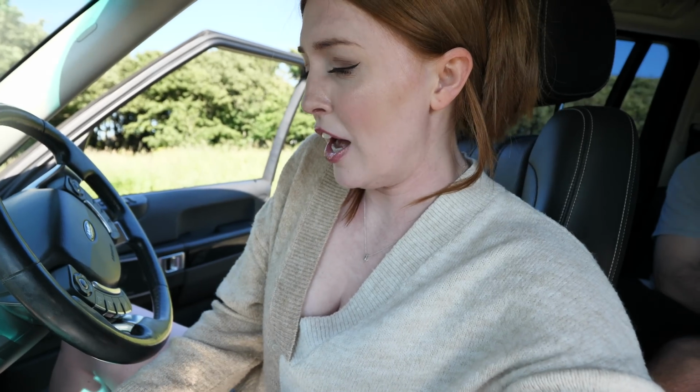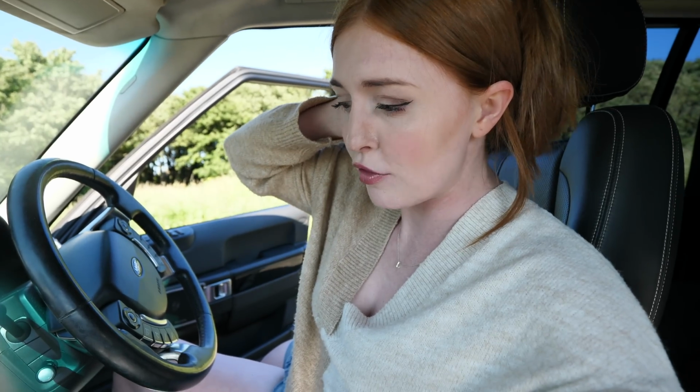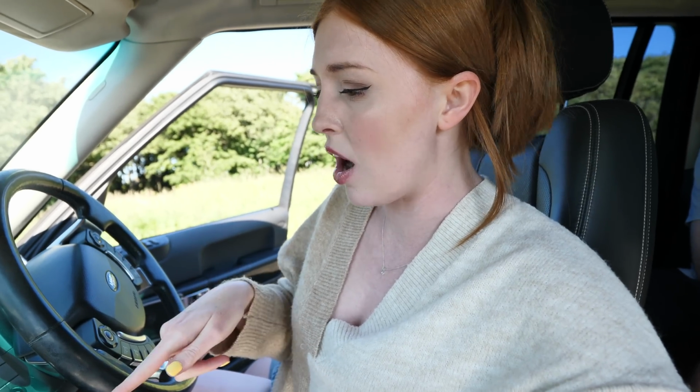That should be quite a nice easy fix, but we did manage to get a genuine Land Rover part for about £40, so not bad. And apparently it's just like a 3 clips thing, and it just pops in there, so it should be fairly straightforward. But let me know, is that the kind of thing you want to see on this channel? Is it boring seeing me fit a start button, or is that fun?